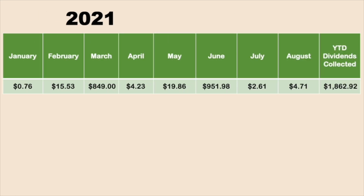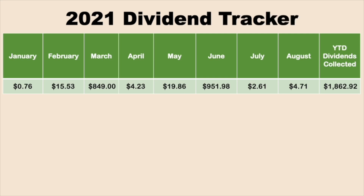So here's our 2021 Dividends Tracker. This outlines the dividends we have received this year from our index funds, as well as our individual stock portfolio that is now 100% housed within M1 Finance.